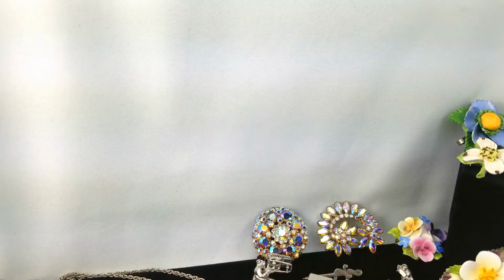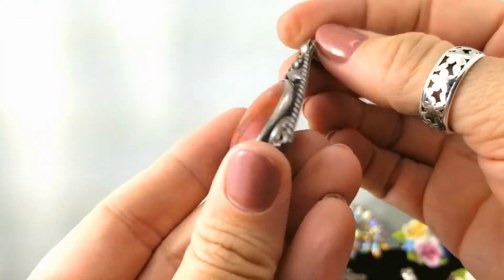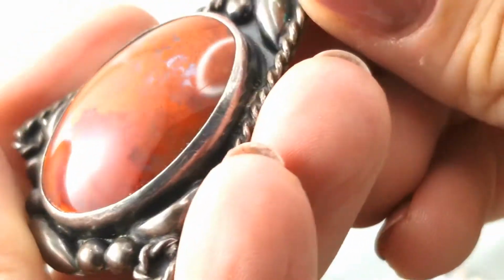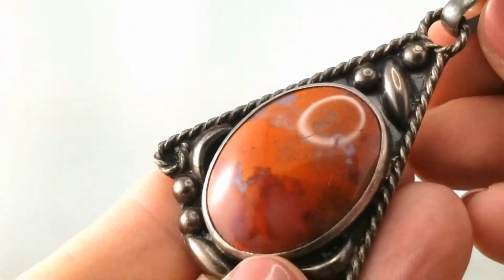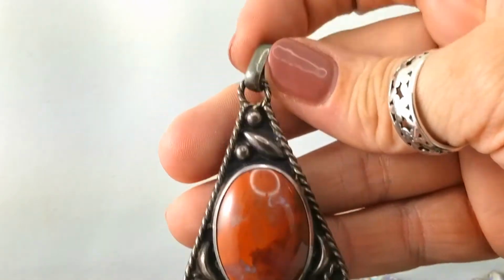Here we have a pendant. Sterling silver with jasper. It looks like a piece of jasper or agate. Sterling 925. Yeah, I think that might actually be agate. Tough to say. I feel like there's some translucency there. Hard to tell that being solid on the back, but I like the shape of it overall. It's pretty.